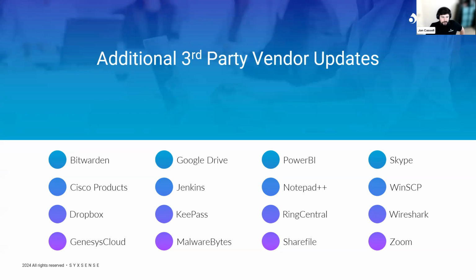So do make sure if you have any of these products, as well as overall any third-party solutions, they should be updated. Don't keep any legacy products on endpoints, or you're leaving yourself open to exploitation.